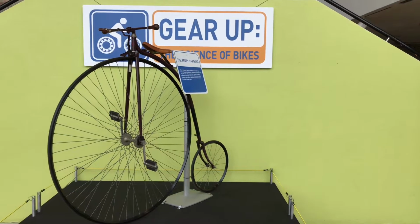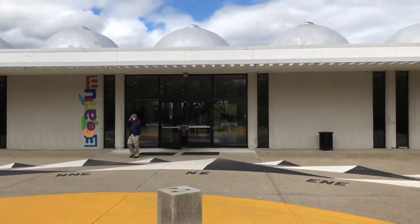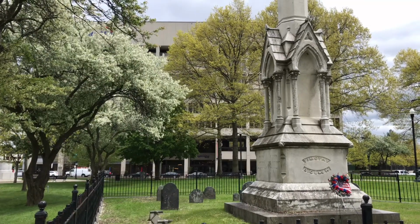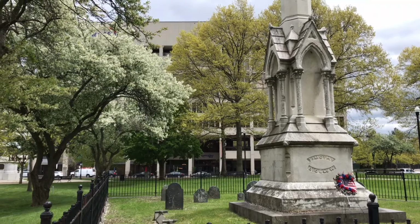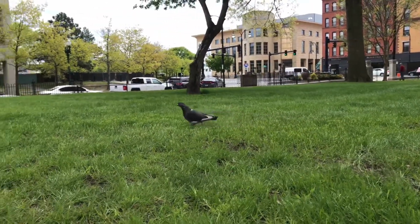Gear Up, the Science of Bikes is debuting Saturday with a bike fest. Kids under 12 are encouraged to bring their bikes and helmets. There's some activities planned. We're going to go to Harrington Way this afternoon to soak up some bikiness and see what it's all about. Like any other place to go in Worcester, there's a million ways to get there.